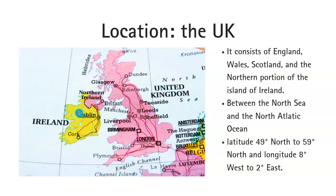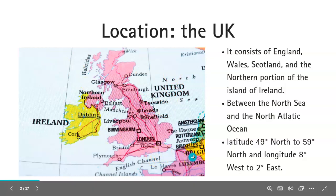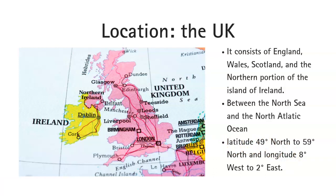If I talk about its latitude, its mainland extends over latitude 49 degrees north to 59 degrees north, and longitude 8 degrees west to 2 degrees east. Latitude is how far, in terms of degrees, a particular location is from the equator. So knowing the latitude of any location is very important to understand the peak sun hours, because the sunlight intensity a particular location receives depends on its location.